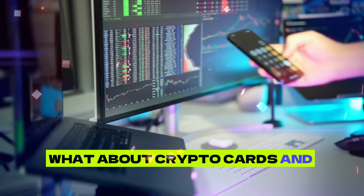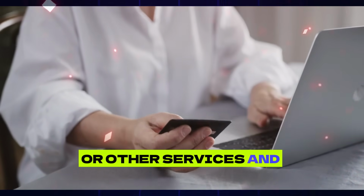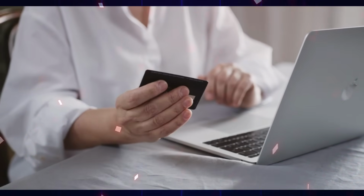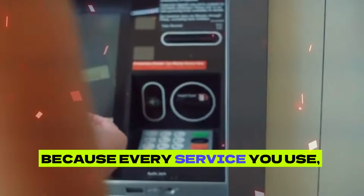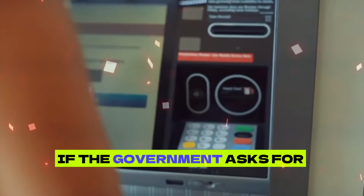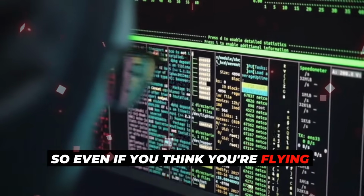What about crypto cards and other services? Now, some of you might be using crypto cards or other services and wondering, how will the government track me? Here's the reality. They will know. When you use a crypto card to make purchases or withdraw money from an ATM, the government can track those transactions. Why? Because every service you use, whether it's a crypto card, exchange or wallet, has to comply with AML anti-money laundering policies. If the government asks for your transaction data, these services are legally required to share it. So even if you think you're flying under the radar, the government can still connect the dots.